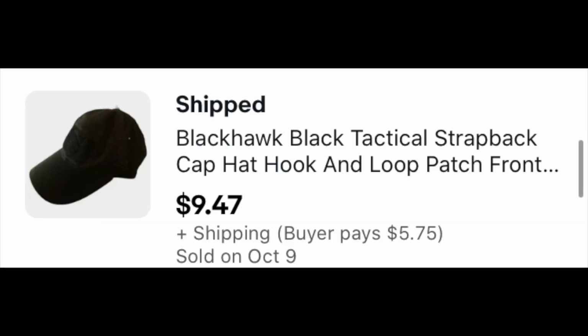This Black Hawk hat, I just picked this up just this last weekend. You guys probably saw that on Saturday. Nothing into this because I bundled it in with, I said, hey, I'll pay $20 for your Halloween decoration if I get these two things for free. One of those things was this hat, so we're nothing in on the hat. And it didn't sell for a lot, but $9.47 plus shipping.